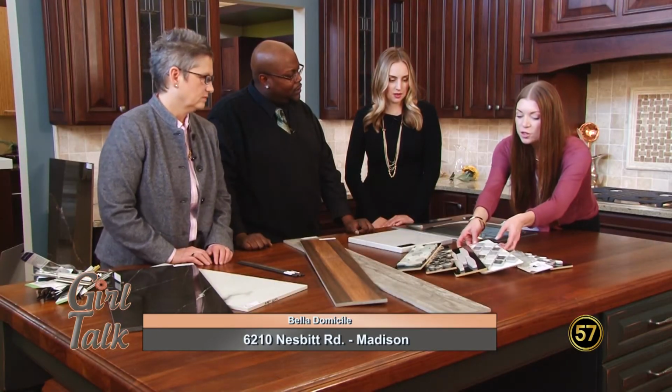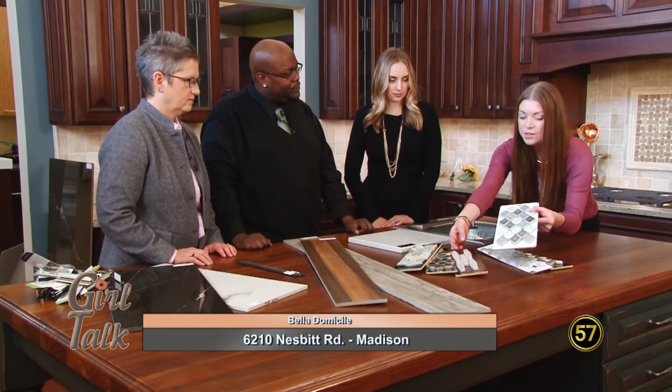So we're starting to see things like the Carrera marble look and things like that, the Subway tile, but bigger formats of Subway. And with the Carrera marble style, they're doing different shapes, such as like the arabesque shape or oblong shape like that, and it just adds that little bit of texture to the kitchen to complete the whole thing.